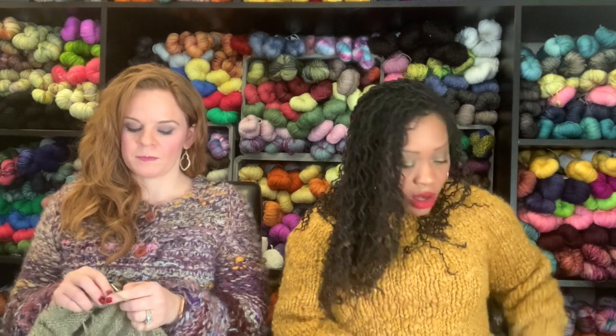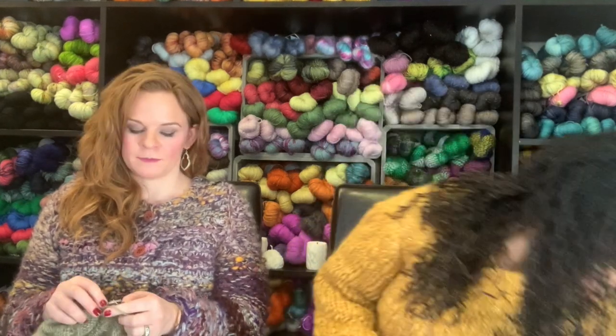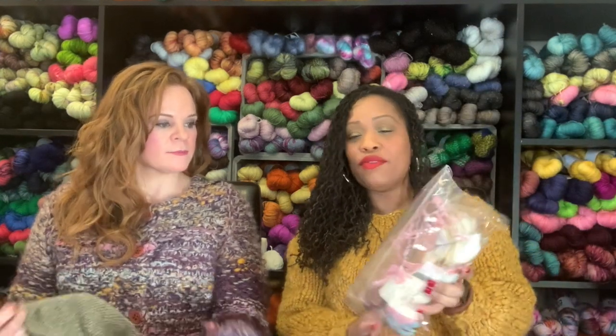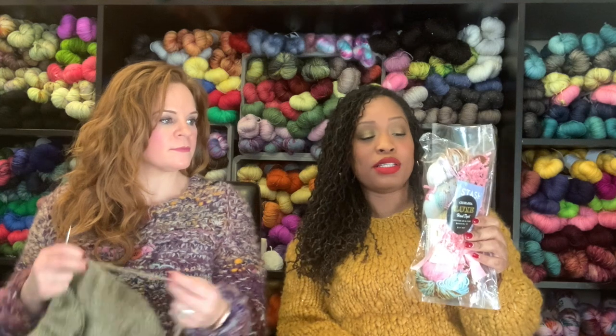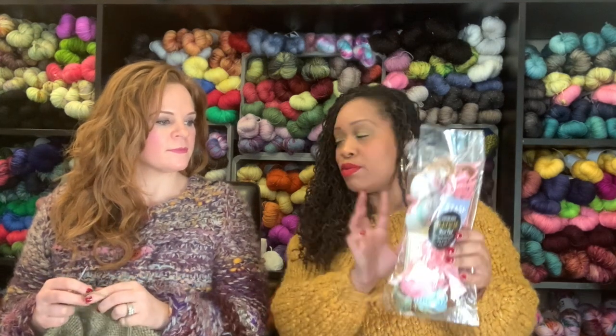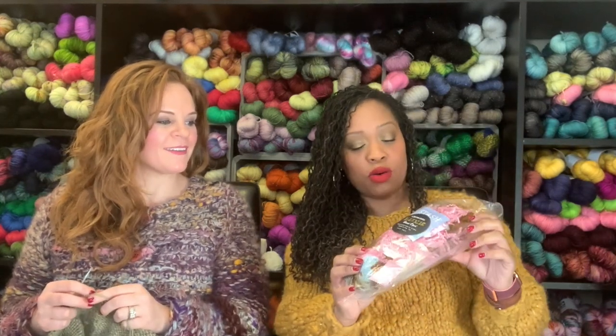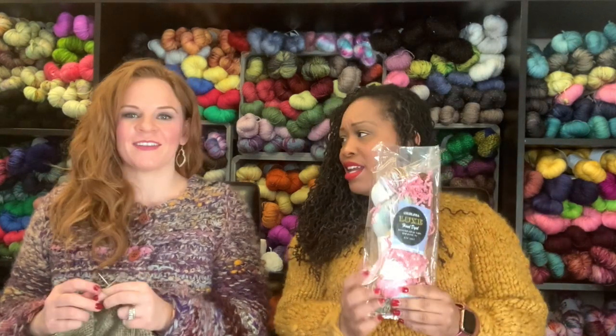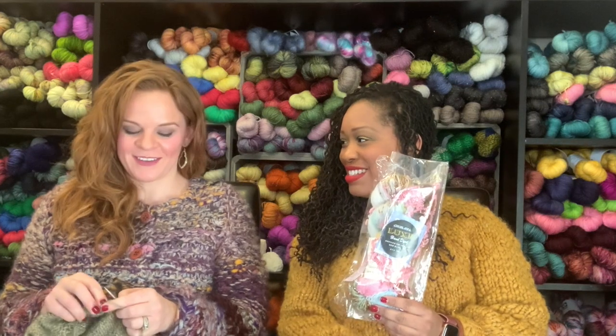So I did buy some new yarn from Christina. Nice. And of course, I'm not going to even try to open this because Christina, she Gorilla Glues everything. So this is a Galentine's Day kit for Valentine's Day. Nice.